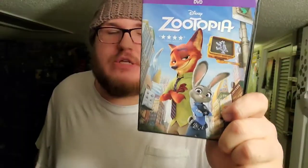Zootopia. Nick Wilde is one of the greatest Disney characters. Judy Hopps and Nick Wilde are two of the best Disney characters, the best Disney duos. Absolutely love this movie. I have a huge, huge crush on Jason Bateman, so that's very obvious, but I absolutely adore this movie, and I am over the moon about adding this to the collection.